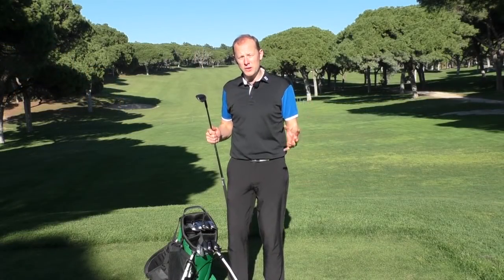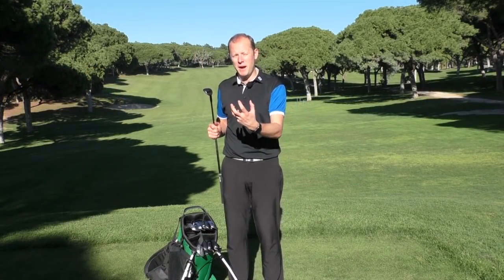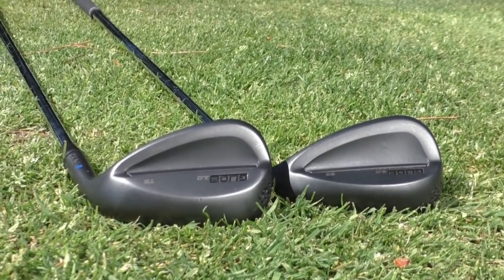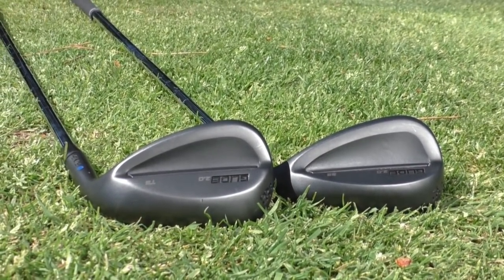It's a surprise because the Ping is a little bit more of a cavity back design, so you might think it's a little bit more forgiving than the other wedges. Again, that might sound like a strange thing to say, but there are forgiving wedges out there on the market.